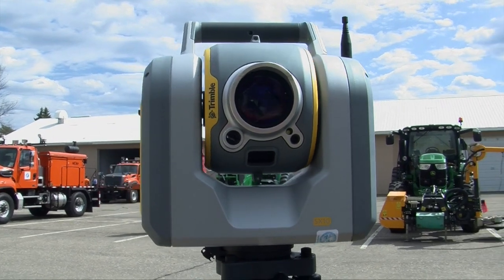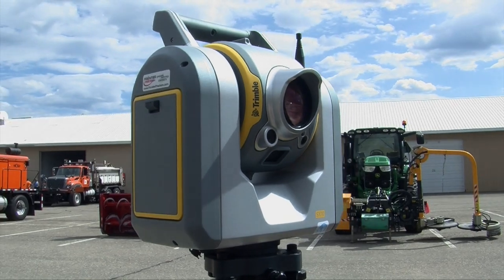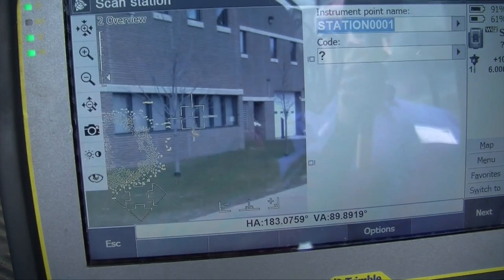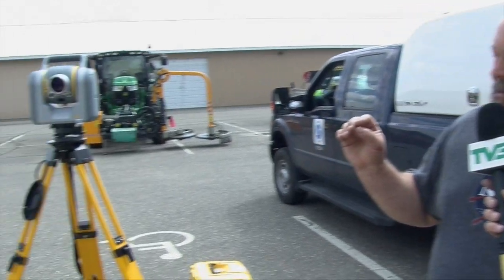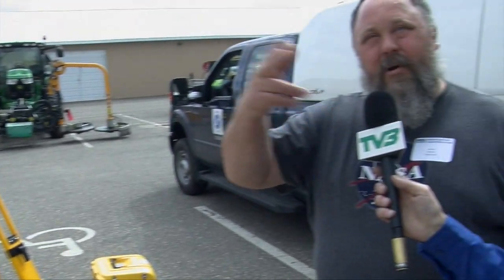The SX10 does all the things that a traditional total station does, which is it gets us our elevation and gets us our coordinate on the ground where we are, but it also has the capability of scanning a point cloud. It's a newer technology where that thing can actually shoot 3,600 points per second. We did a scan earlier of our building here, and we got about 3.5 million points in about 10 minutes. And with that point cloud, we can do our design work, very detailed design work.